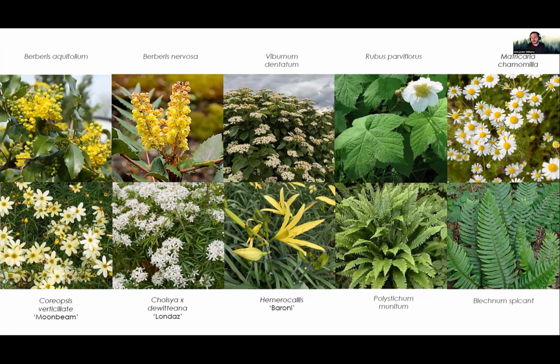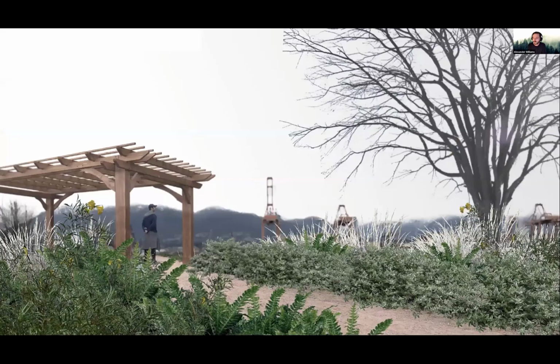as well as I looked into some plants that helped with addiction. So the berberis helps, and the chamomile. We get some smell from the choisya, and we even get some taste from the thimbleberry, the Rubus. And the perspective of this, where people could see out into the extending landscape and get out of their everyday experience this way.